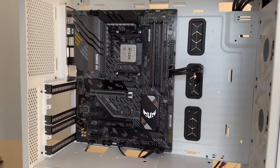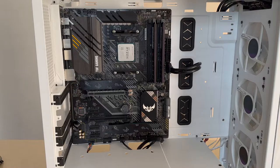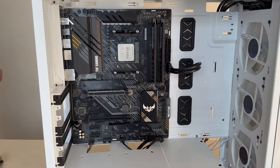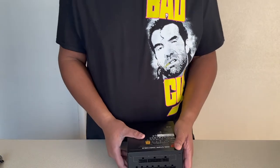But what I'm going to do here is I'm going to connect the power supply. So let's move this case out of the way and let's go get the power supply and let's talk about it real quick, because we don't really need that just yet. If you have a semi-modular, that means that you can remove some of the pieces. This is a fully modular.